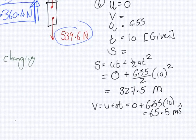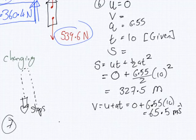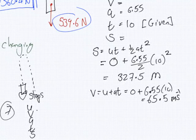Right, so now the last part. This is when the engine stops and it just goes up and then it comes back down. So it just gets thrown up then. You understand? Yes. Yeah. So in this case, U, V, A, T, S. U is. No. Because think about what's happening. It's accelerating, and then here it's 65.5, and then when it gets to the top, that's zero. Mm-hmm. So that's 65.5. The V is zero.